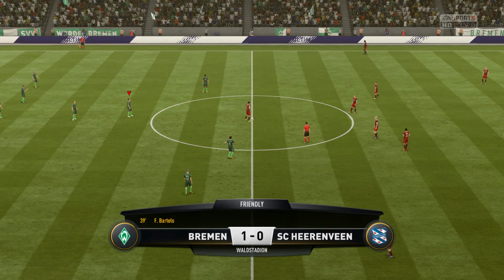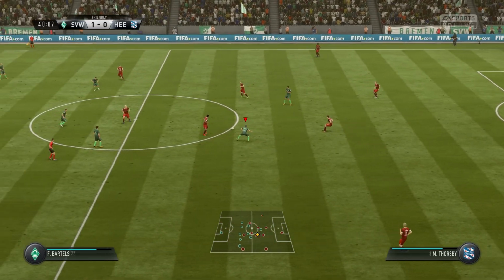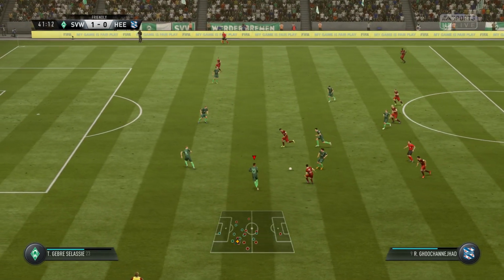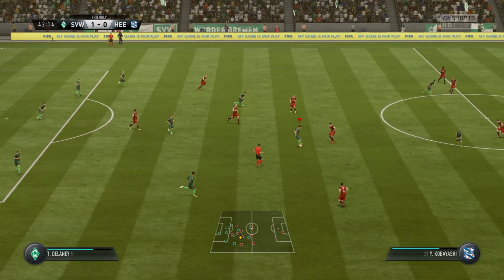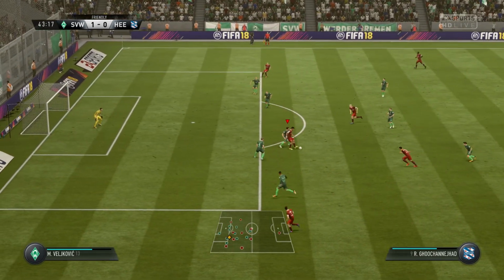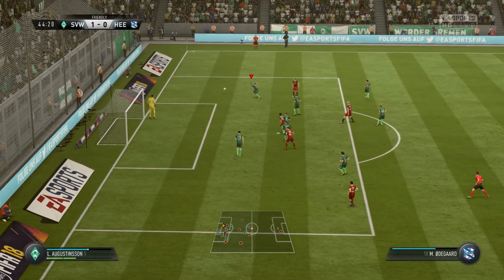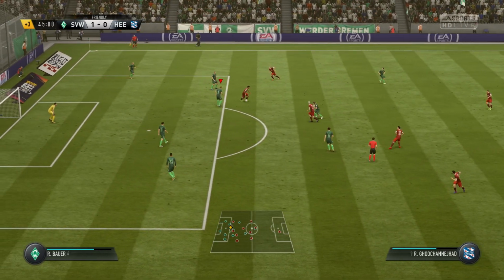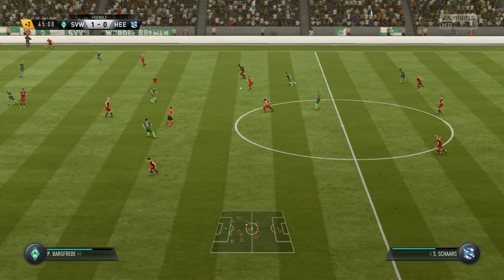It's Werder Bremen with the lead. Steenschaars. And here they are on the attack. Neatly intercepted. Just a heavy touch, the opposition could take the ball away. Kobayashi. Cut off! Super reflexes from the goalkeeper. Excellent work with the tackle. Steenschaars.